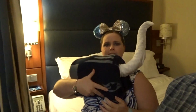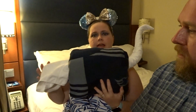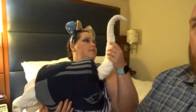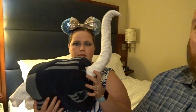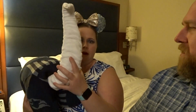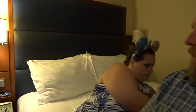So, should we show off our pillow pal? Yes, we have a new friend tonight. I'll bring him around. This is our stateroom friend for the evening. I'm not sure if it's supposed to be an elephant or a swan. It has a little tail thing going on here. Dinosaur. Dinosaur? Yes. I guess it's like a brontosaurus. A bronchosaurus? Brontosaurus. Okay, I thought you said bronchosaurus. It's like a combination of brachiosaur and brontosaur. Anyway. It's like a horse.